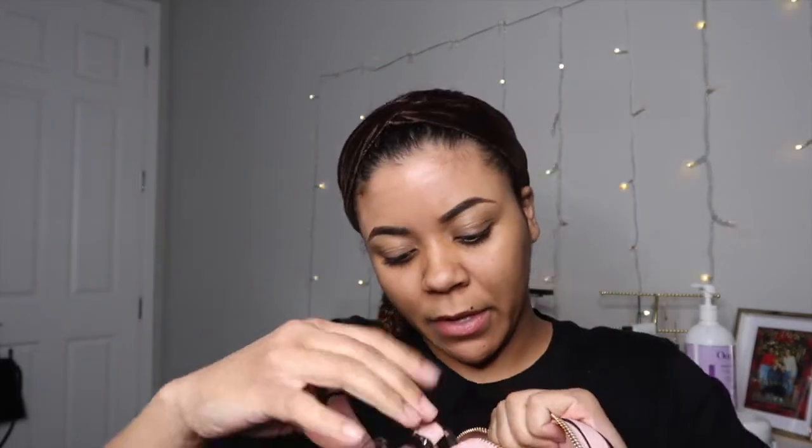This purse is actually pretty popular. I think it was sold out after the fact, but this is what the inside looks like. The inside is pink and it has a little card thing right here. Yeah, I love this purse. I think it's so cute. I haven't switched to it yet, but I am obsessed with it, and so I thought I would show it to you guys. But yeah, it's a decent size, and it's a crossbody.